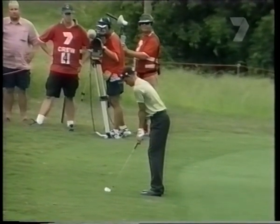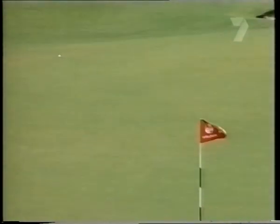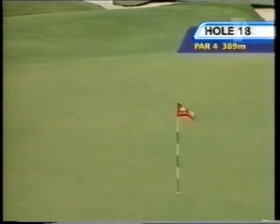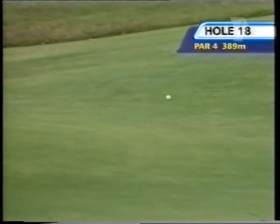Coming home, Adam Scott, a couple under for the day. Well, that's going to roll all the way back down. It was the first 3 days when it was firm and fast. That ball rolled back down into the rough. And it's still trickling. It's not going to be far away from it again.